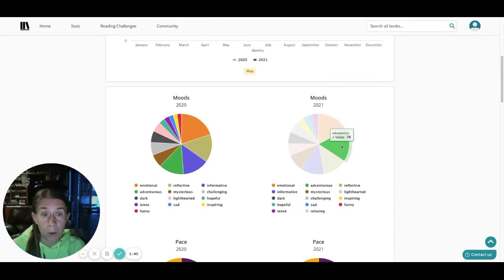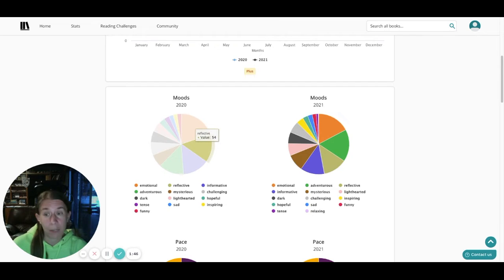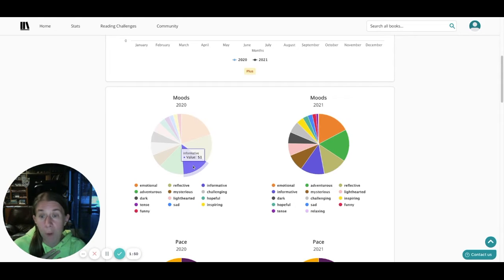In 2021, second was adventurous. I mean, that makes sense because I read a lot of fantasy, as we'll see. And reflective, because I was doing a lot of reflecting in 2020. And then reflective is third in 2021 and informative in 2020. We'll see what my nonfiction is, I think informative and reflective go together for 2020. I was doing a lot of that then.